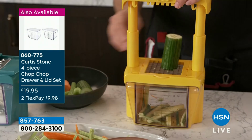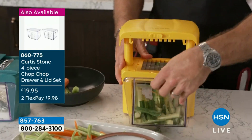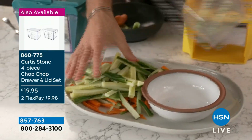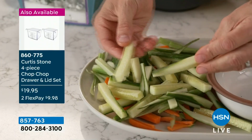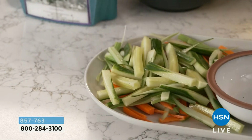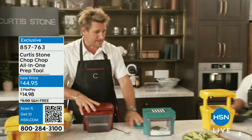Look, cucumbers, by the way, you can put 2 at once, no problem, straight through. We just made an entire platter of crudité together. And your kids will eat that. Look at the cut. And your kids will eat veggies if you put them in front of them. They really will. I've run out of cucumber, Kenny, because I chopped it all.